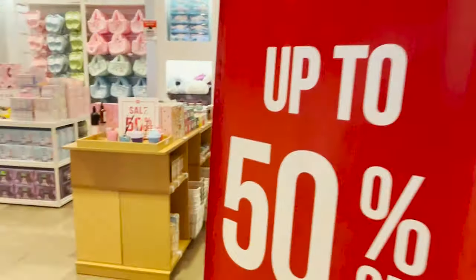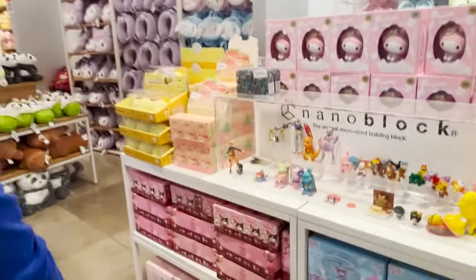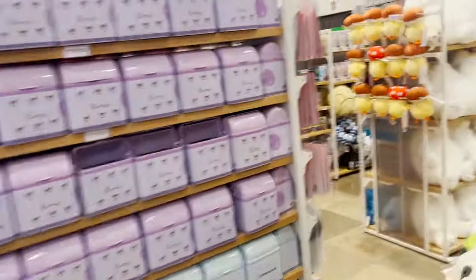They have a Miniso here. Let's see if they have Dragon Ball stuff. I don't know. Let's see. Up to 50% off. But do they have Dragon Ball or just cutesy stuff? They usually have Dragon Ball, but I don't know. Maybe they don't this time. Oh, wait, I see a Naruto thing. Don't come for me for not liking Naruto. Mewtwo. I saw Mewtwo. I don't see anything.